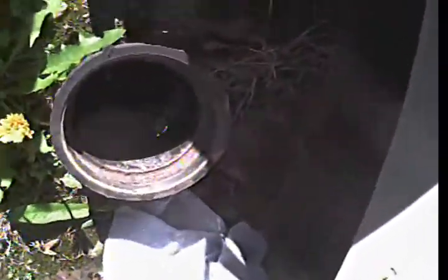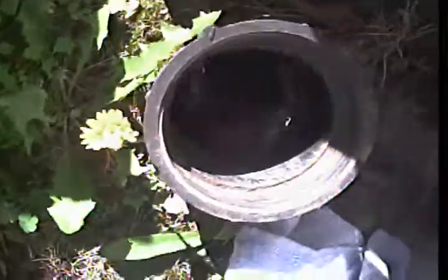I'm with Sewer Sluice. Today I am at property address 12520 and 12522 Southeast Taggert Street in Portland, Oregon. It's a duplex. Both units tie in together. I confirmed that by flushing water from the other unit, and it comes through this clean out.